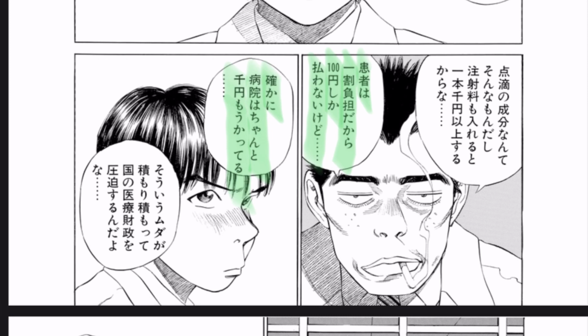Let's just do that. Patients, 患者は1割. So 1割 is 10%. 2割 would be 20%, 3割 would be 30%, and so on and so forth. 負担する is to bear a load, to bear a burden, to burden something. So 1割負担 means that the patient pays for 10%. They take on 10% of the burden.